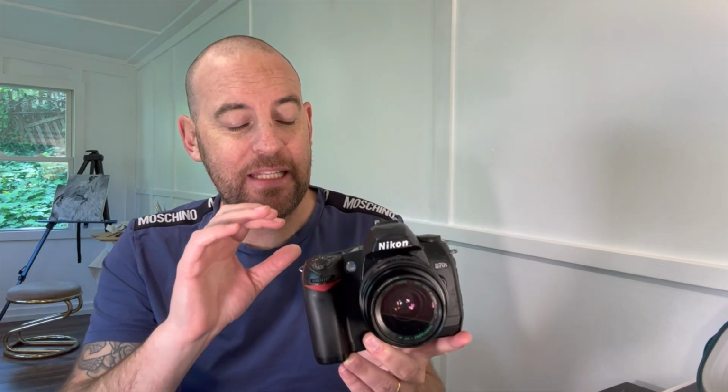Should you buy the Nikon D70 in 2023? Absolutely yes, especially if you're a beginner photographer. It's intuitive, but it doesn't have all of the bells and whistles of new cameras, so it kind of forces you to set your composition and get things right. Guys, just because it's cheap today does not mean it doesn't take good images. It takes fantastic images, and it's all about you and your photography and what you love.